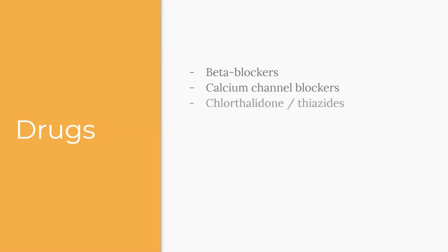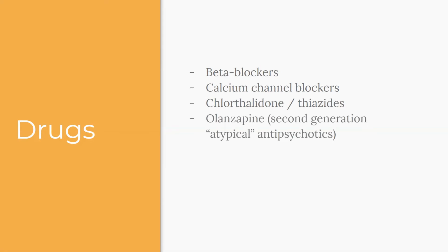So drugs, I'm just going to give you a list here because there are a lot of medications and it's not 100% typical for them to cause it. But just so you know, beta blockers, crazy. They cause a lot of weird side effects with electrolytes. Calcium channel blockers, the same, super common medications. Chlorthalidone or other thiazides can definitely cause some high blood sugar. This is one I see more often than others, I'm not going to say it right, olanzapine, also known as Zyprexa, as some people know it.